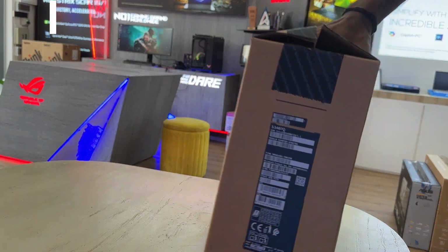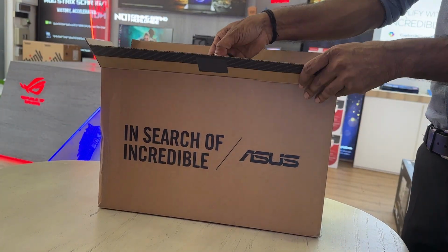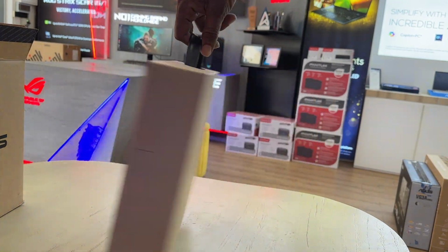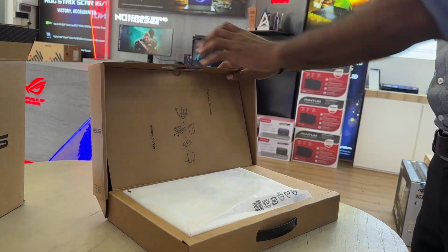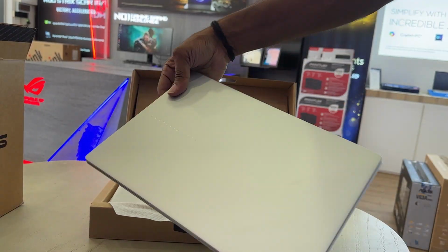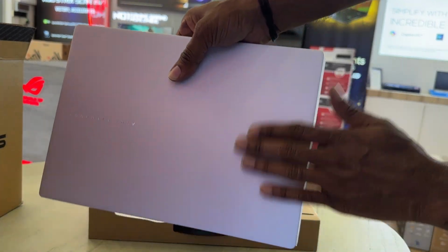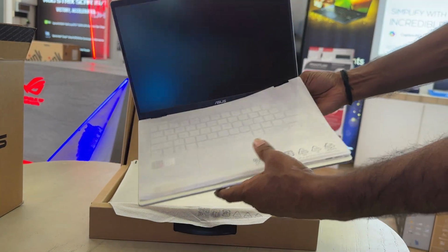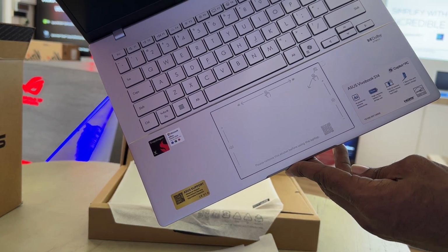Looking for a lightweight AI-powered laptop with insane battery life and modern performance? Today we're checking out the new ASUS Vivobook S14 S3407QA, powered by Qualcomm's latest Snapdragon X processor. This is one of ASUS's newest Copilot Plus PCs, designed for students, office users, creators, and anyone who wants an ultra-portable laptop with all-day battery life and smart AI features. So let's see what makes this laptop special, and whether it's worth buying in 2026.